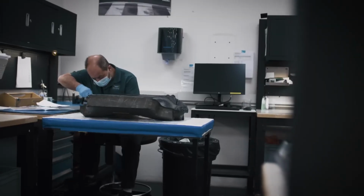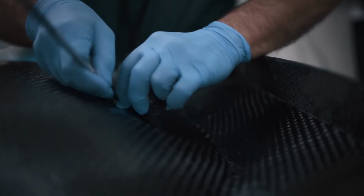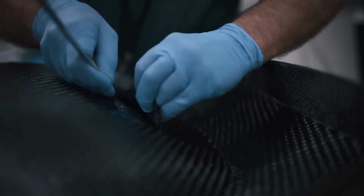So how long would it take to make a nose cone, for example? Nose cone, probably 2 guys working 24 hours a day. We're looking probably about a week's process just for one nose.